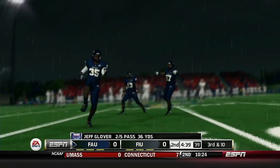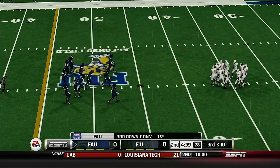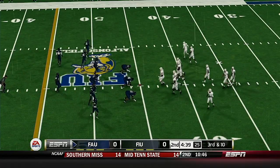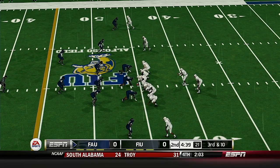You know, Brad, the defensive coordinator does a nice job with the coverage call here. Everybody's in position to be able to make the play. The only problem is they didn't intercept the football. They got to be happy with the coverage, but not happy with the result.